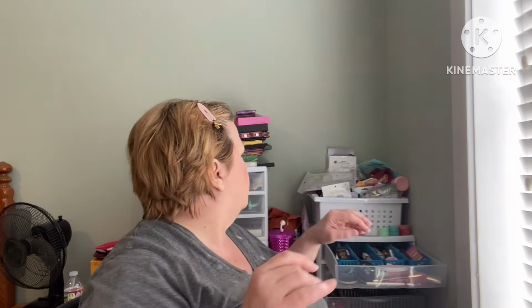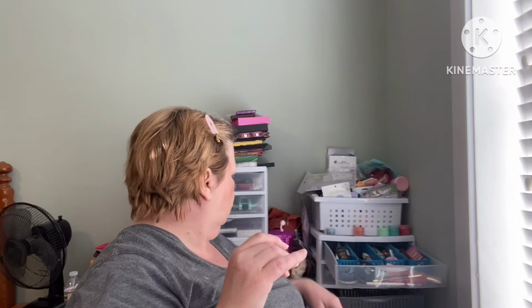Now I'm going to use powders. I've got powders here. I'm going to use my Jaclyn Brightening Lilac under my eyes. Let's see. I think I'm going to use this brush.